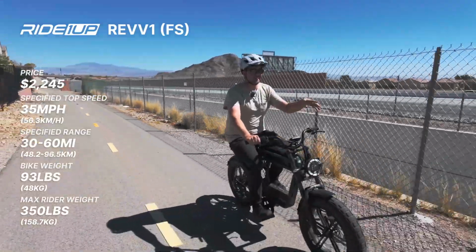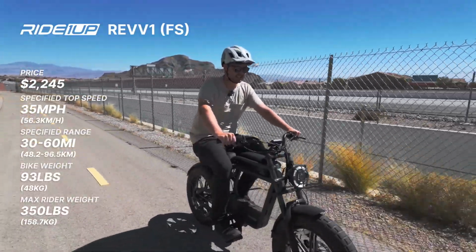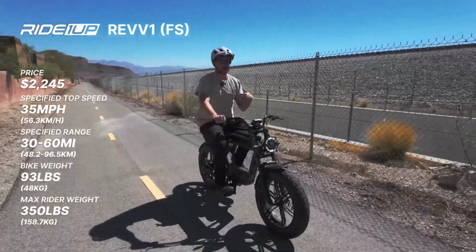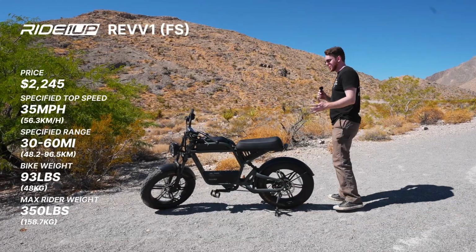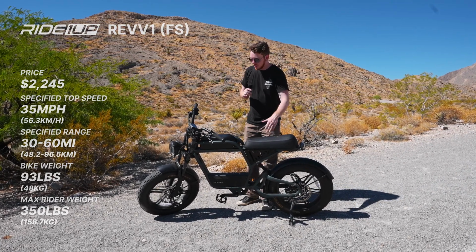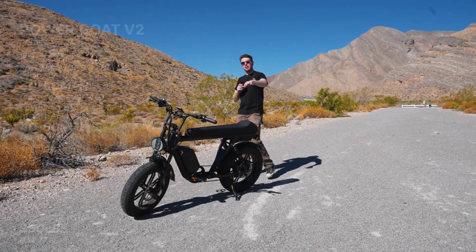I think you're gonna jump on this thing and be impressed with how quickly it accelerates and how fast it really is. The suspension is just tuned so well for street riding. It's just the right amount of plush without being overly stiff or overly squishy. Overall, the Rev 1 full suspension is a near perfect all-round e-moped. I've got almost nothing bad to say about the thing, so if you're just looking for a good e-moped, pick this up. Number 3 is the POWERGOAT V2.